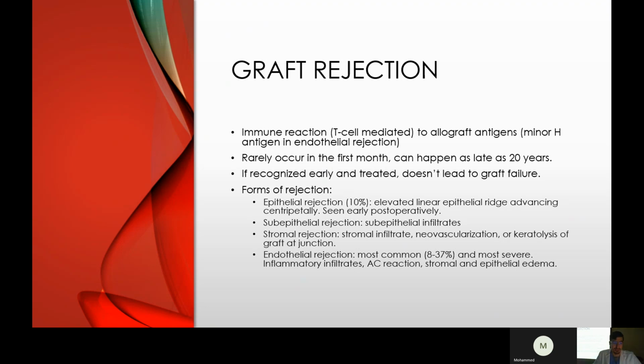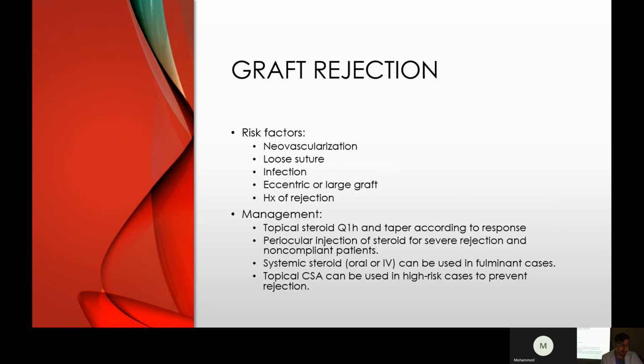Epithelial rejection happens in 10%. It's an elevated linear epithelial ridge, advancing centripetally and seen early postoperatively. Subepithelial rejection, which presents as subepithelial infiltrates. Stromal rejection, stromal infiltrate, neovascularization, or keratolysis at the graft and host junction. Endothelial rejection, which is the most common and most severe, and it's the one that affects the endothelium. Inflammatory infiltrates, AC reaction, stromal and epithelial edema. This is what you would expect to see.